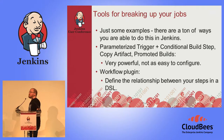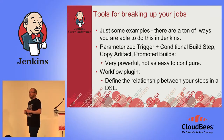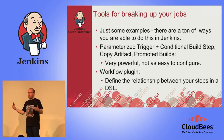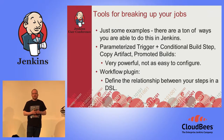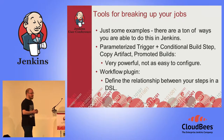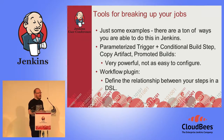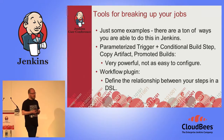But I think the direction that we're going is more the workflow plugin, the idea of a multi-job workflow, a multi-step workflow, as something native to Jenkins that Jenkins actually understands and doesn't just interoperate with. But you do have to define your job with a DSL. It's a fairly simple DSL. It's not a problem, but it isn't quite as nice as just going through the UI.